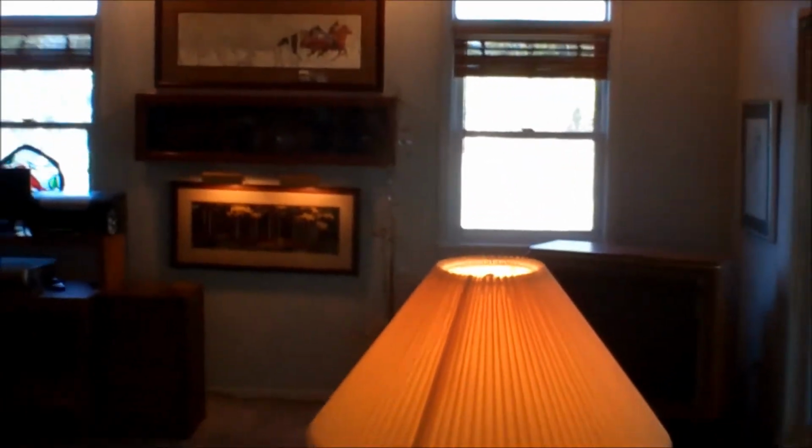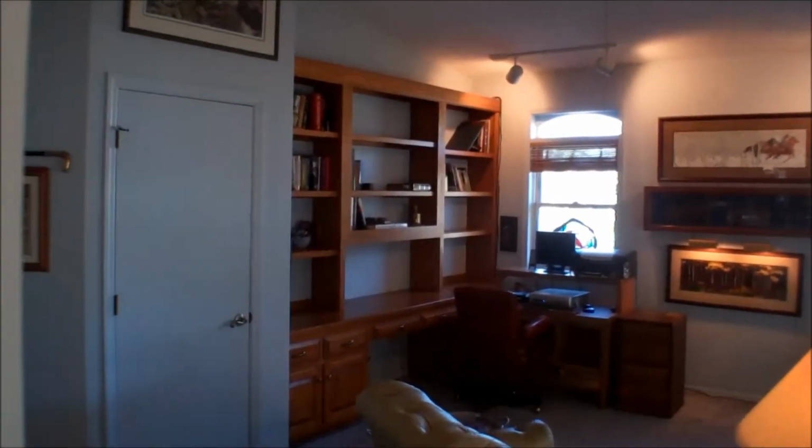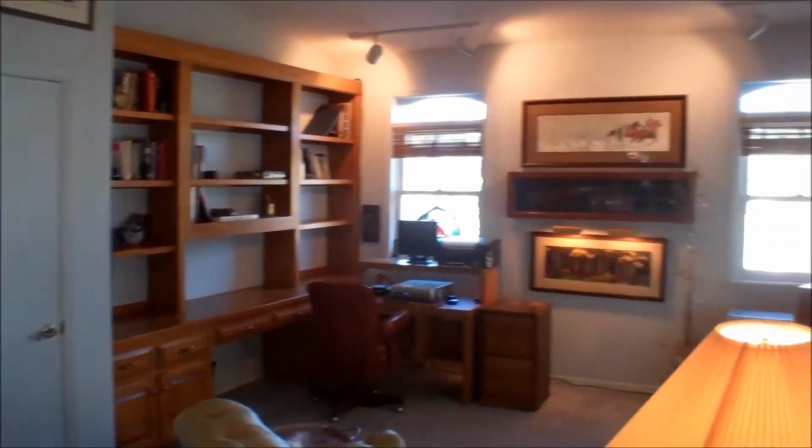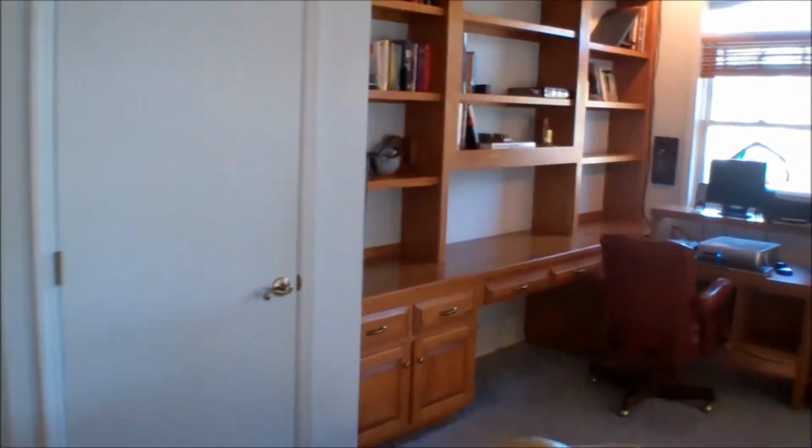This is not the master bedroom. This is actually the sitting room. So you can see we have built-in shelves, we have room for TV, couch, recliner, more storage.